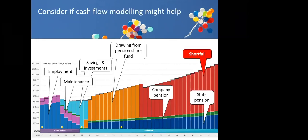Just finally, consider if cash flow modelling can help. We see more and more requests for this, particularly in our shadow expert work, which gives an idea of what a pension share might produce in retirement, and whether there's any horrible red shortfall. If nothing else, it helps set expectations as to what clients' expenditure post-divorce can be. So we can model all sorts of scenarios. I have done a separate webinar on cash flow modelling.